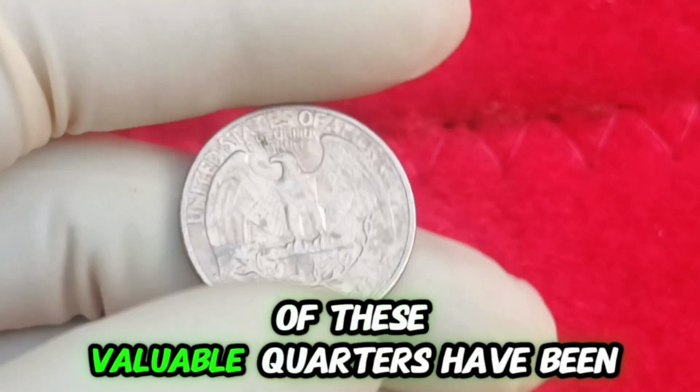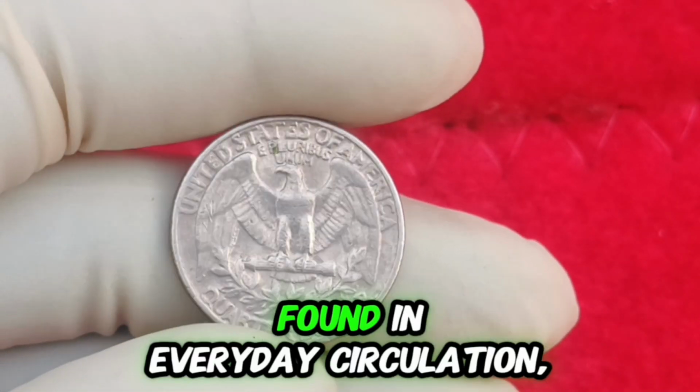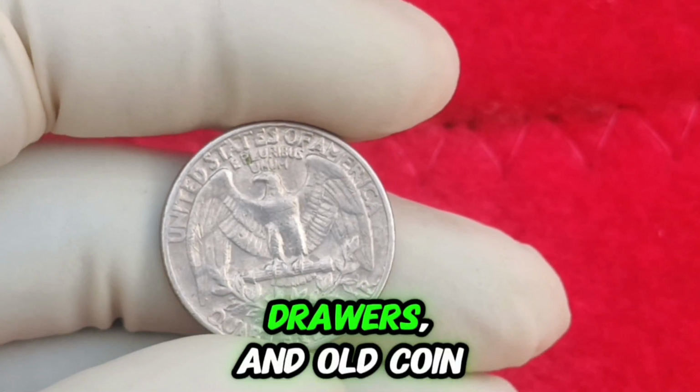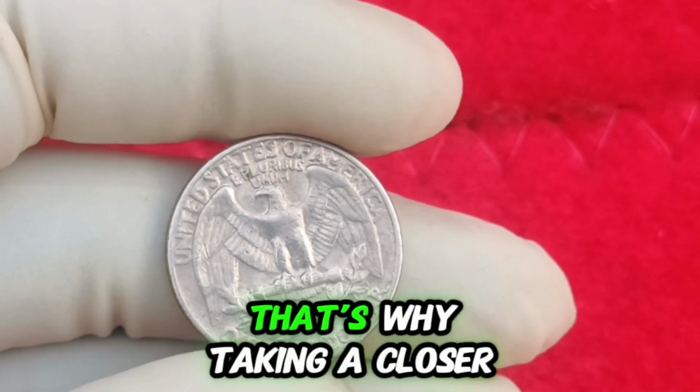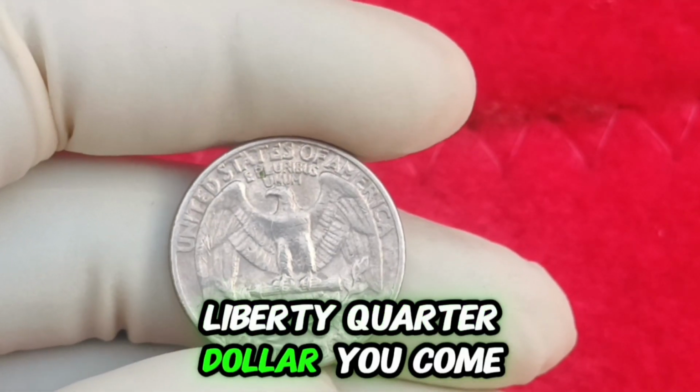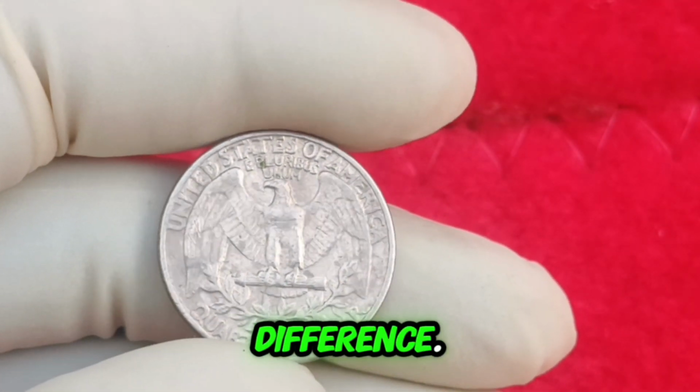Many of these valuable quarters have been found in everyday circulation, sitting unnoticed in jars, drawers, and old coin rolls. That's why taking a closer look at any 1965 Liberty quarter dollar you come across can make a big difference.